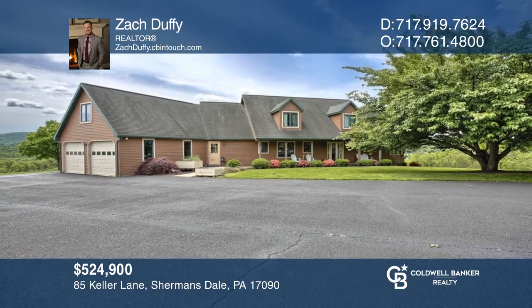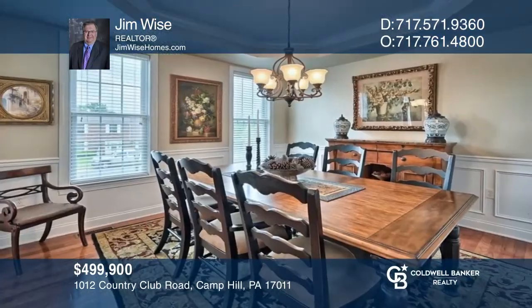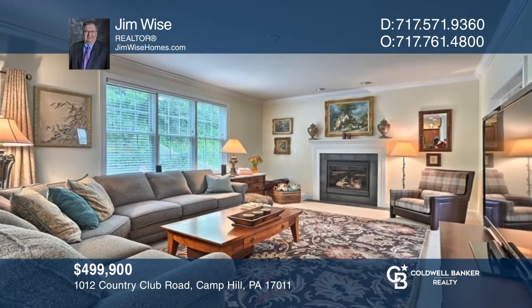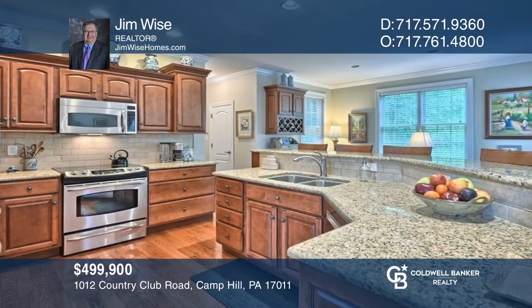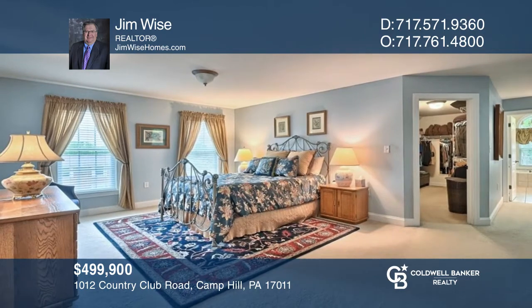This stunning 4-bedroom, 2.5-bath home features a formal dining room that leads to the living area with a gas fireplace. The spacious kitchen includes a breakfast bar. A primary bedroom includes a sitting area, dual vanities, and a soaking tub. Enjoy the nicely landscaped backyard out on the patio.